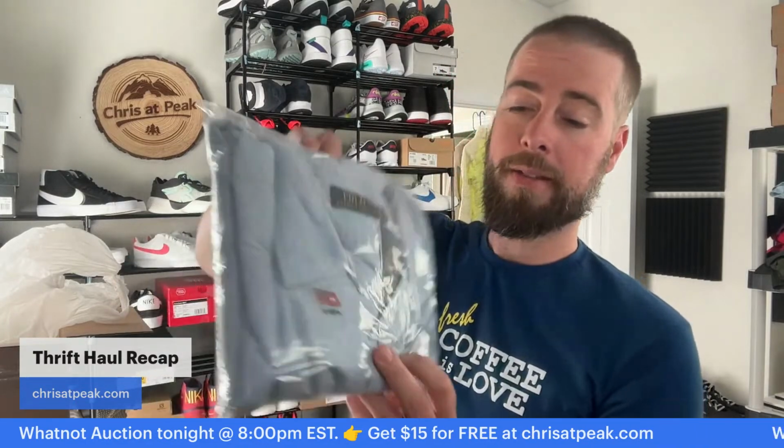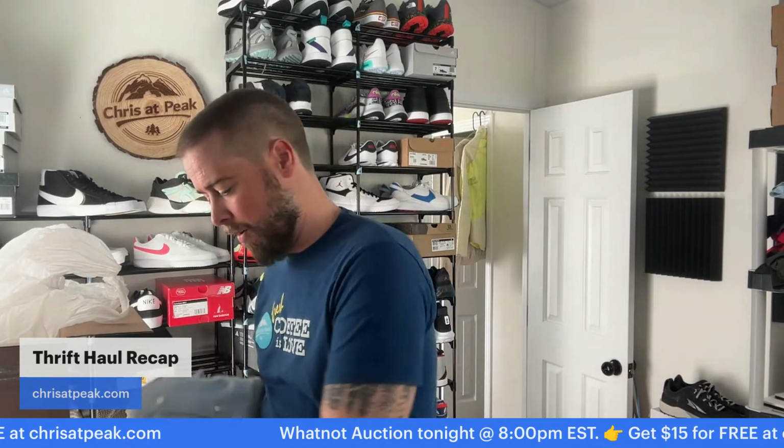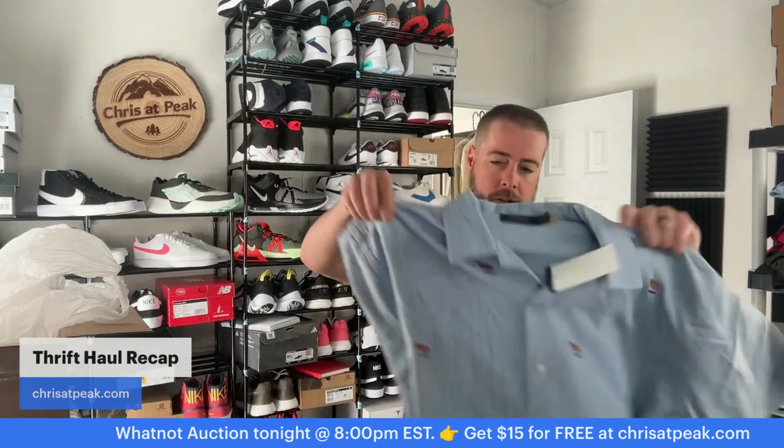Brand new with tags, $140 MSRP. This is an all over print. I have to take this out. I was just going to show it to you really quick. I thought it was just one little hit, but this is an all over print. This is crazy. I have to show it to you.